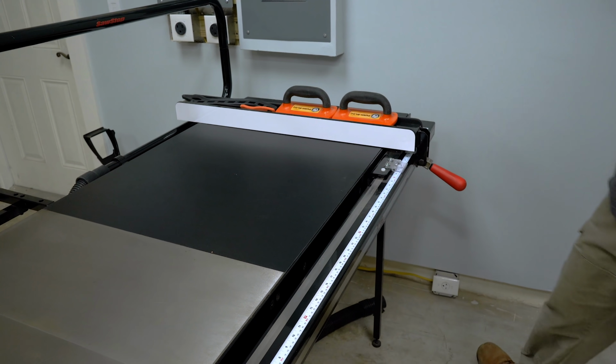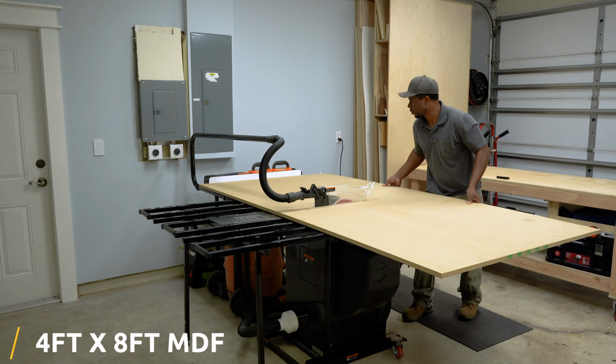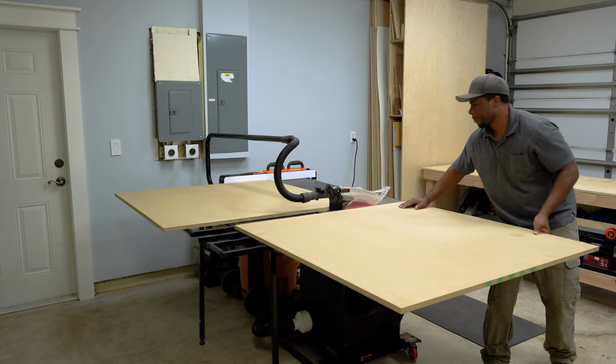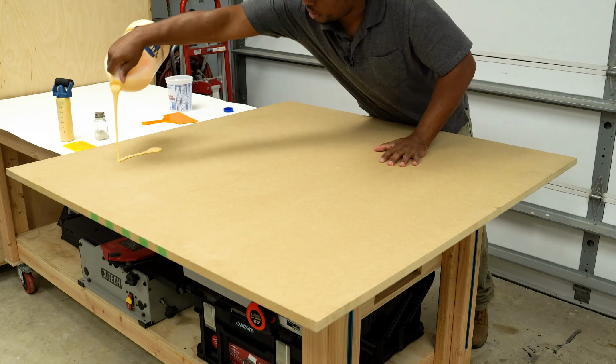To get started, I'm going to head over to the table saw and cut a sheet of MDF in half. The thickness of this is 3/4 inch or 19 millimeters. I could have also went with 1/2 inch thickness here because I'm going to double it up, but I do prefer the thicker look. Before applying the glue, be sure to wipe off any dust particles.